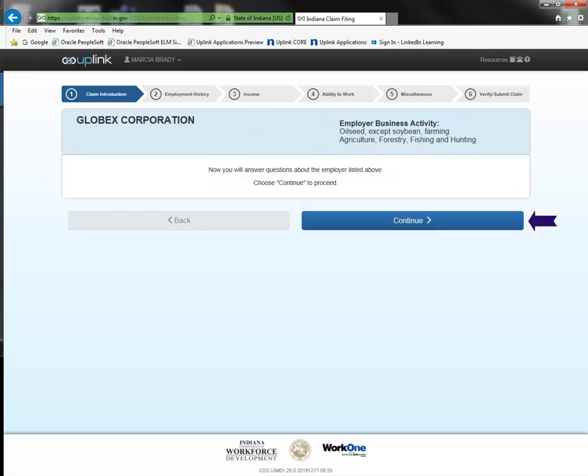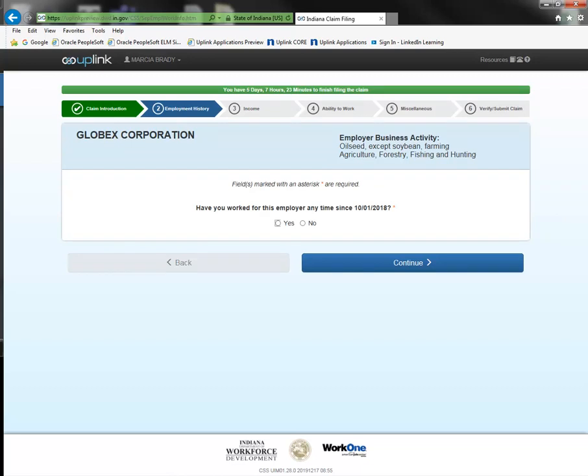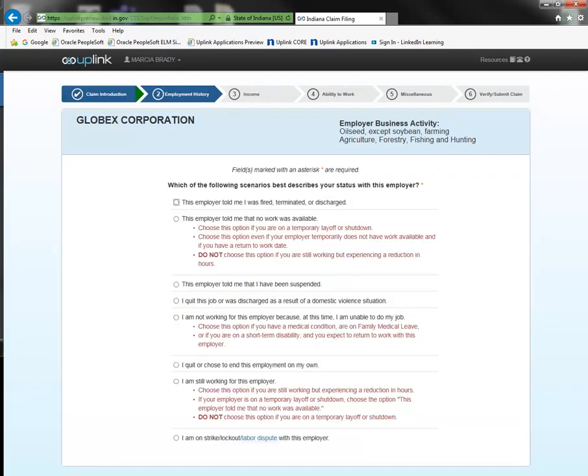Choose Continue to proceed. At the top of this screen, you will see your employer's legal business name and employer business activity, which may be different than the name on your check stubs or W-2. Answer yes or no regarding your employment with the entity displayed on the screen. Select Continue. Select a statement that best describes the reason that you were given for separation from this employer.